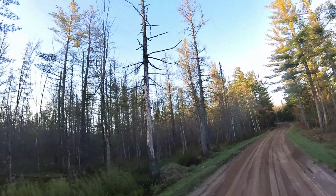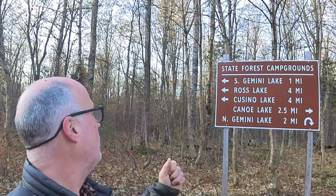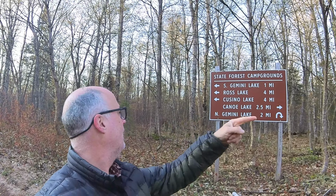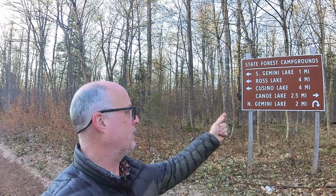All right, 2 miles into the 3-mile journey to get to South Gemini Lake, I hit this crossroads in the middle of the state forest, I assume, is where I am. And just to give you a sense here, on the sign, I got a mile to South Gemini Lake. Ross Lake is 4 miles. Cusco Lake is 4 miles that way. And Canoe Lake, 2.5 miles that way. All campgrounds available. I'm going to get you South Gemini Lake, and you can see U-turn. That's where I came from, North Gemini. Another mile down the road.